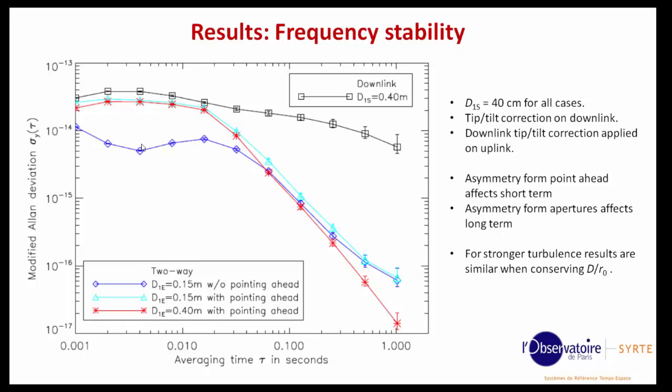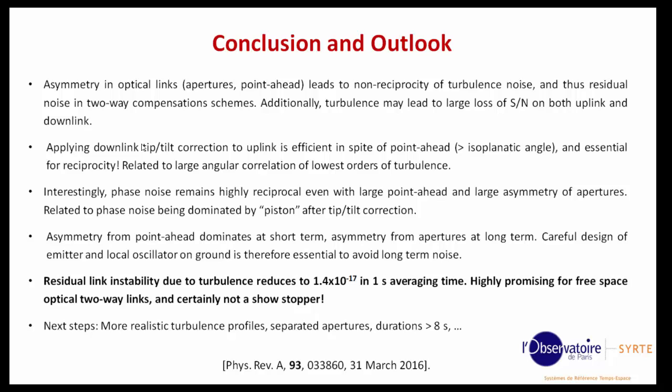So essentially, the message here is if you're looking for good long-term stability, you have to be careful in your design of your links to make sure that your local oscillator and your emission sample the same kind of turbulence. And that brings me to the conclusion. So the asymmetry in optical links, whether it comes from technical things like the apertures you'll be using, or from things that are unavoidable like point-ahead angle, leads to non-reciprocity of turbulence noise, and thus residual noise in two-way compensation schemes. Of course, as we all know, it leads also to large losses of signal-to-noise.